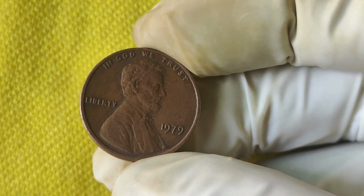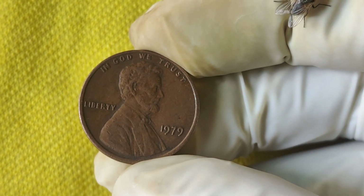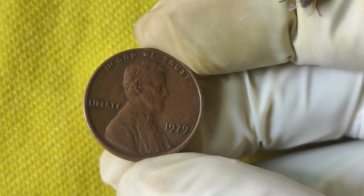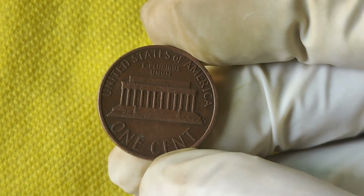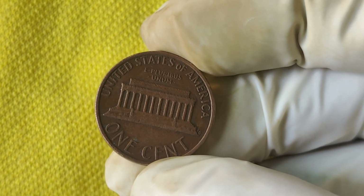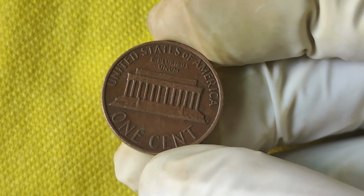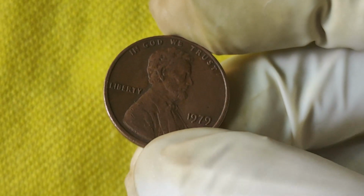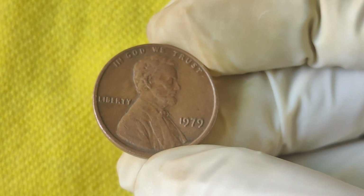The 1979 Lincoln penny is part of the iconic Lincoln cent series, which began in 1909 to celebrate the 100th anniversary of President Abraham Lincoln's birth. Designed by Victor David Brenner, the penny features Lincoln's portrait on the obverse, a timeless design still in use today. On the reverse, we see the Lincoln Memorial, introduced in 1959 to mark the 150th anniversary of his birth.